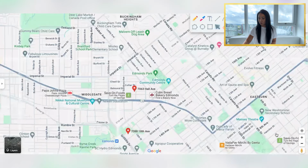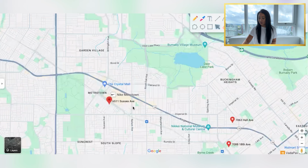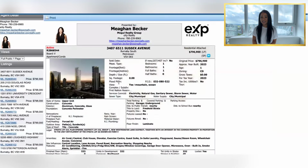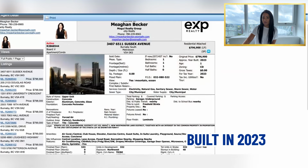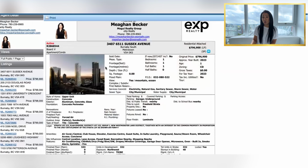Jumping back over to the map, and we're going to head a little west into Metrotown. So 6511 Sussex. We have a 1 bed, 1 bath currently on the market for $796,900. So this is very new. This was built in 2023, 533 square feet. So you are paying for the newness here. And then you'll notice we're on the 34th floor, so you're also paying for the height and the views.